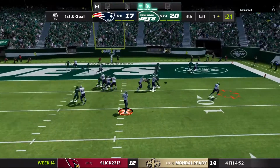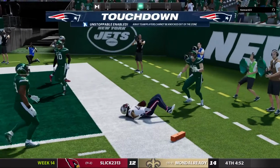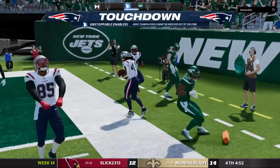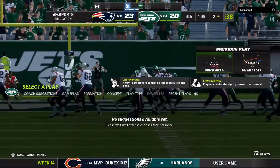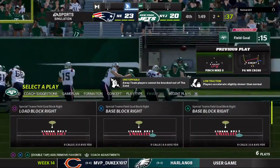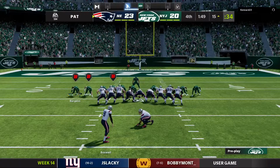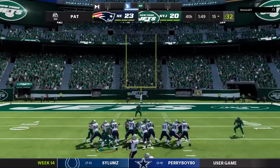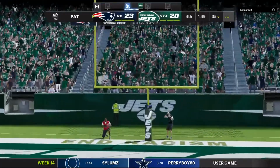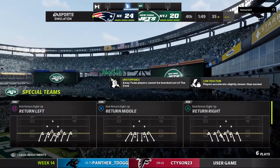Mahomes will throw. On the check down, he finds Kamara. Touchdown, Patriots. Alvin Kamara with his 3rd touchdown of the ball game, number 12 on the season. And the Patriots have moved out in front here in the 4th quarter. Important extra point up and through, and that will make this a 4-point game.